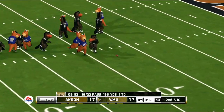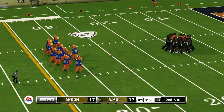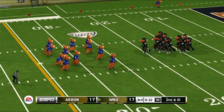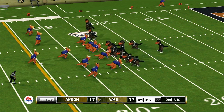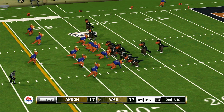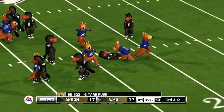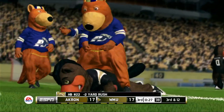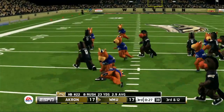Quick throw, incomplete, one of his receivers. Second down, 10 to go. Ball on the 25-yard line. And they got to him before he could get back to the line. That is a loss of 2 yards. That brings up third and 12.